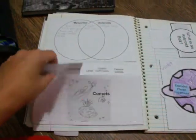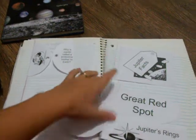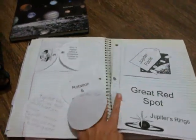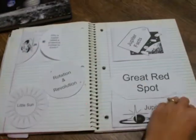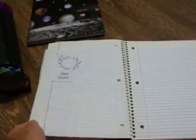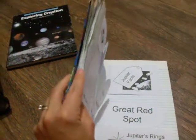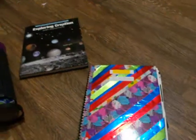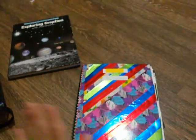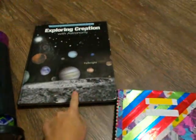Learned about comets, meteoroids, asteroids, meteorites, meteor showers or shooting stars. We've learned what they really are. And so, all that you've seen so far, all these are all Lesson 1 through Lesson 9 so far. So now I will take you to show you the Kirklick, the lap book that I bought to go along with this book. It was specifically made for this book.